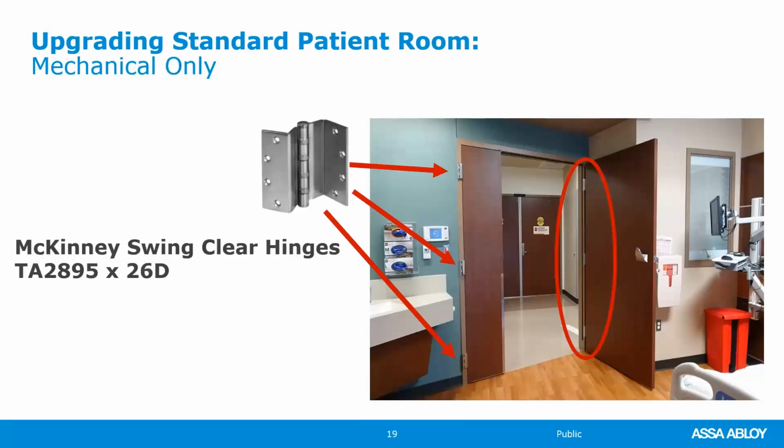The first thing we could do is put McKinney swing clear hinges. This gives us an extra 3/4 to an inch that removes the door completely out of the opening. These can easily retrofit where there are standard butt hinges. When you use swing clear hinges, you do not change the trajectory of the door. So the frame doesn't have to be oversized or the door undersized. But what this does is, when the door is open at 90 degrees or beyond, it takes the door out of the opening to free up some precious space, either for carts or wheelchairs going through an opening.